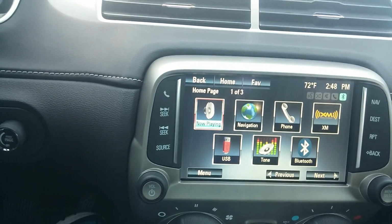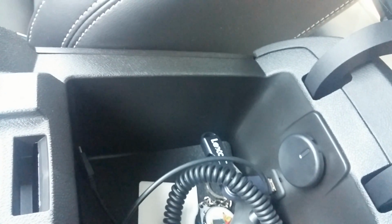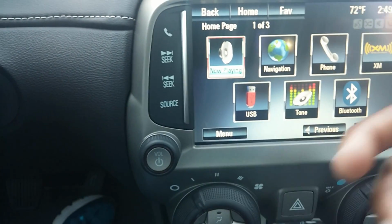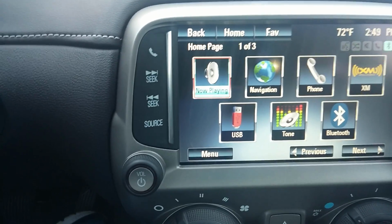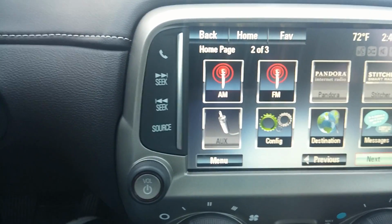If I go to my home screen, I've customized it somewhat. The USB connection is actually hooked up in there. I just downloaded a whole bunch of songs onto a flash drive and hooked that up. Some of the other features on this touchscreen: of course, I have XM radio. You have a phone, which I sync up to my actual cell phone wirelessly with Bluetooth. And AM/FM radio, of course.